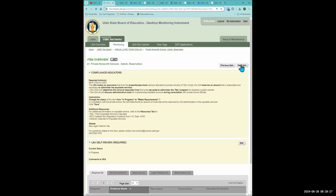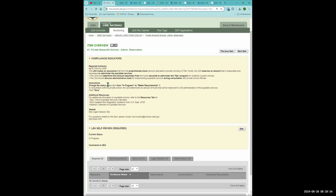And the next item is that new item that I was talking about. So I get your attention, new item for 2024. This item is necessary because when we attended our summer meetings in Washington, D.C. this year, the state of Kentucky shared with us that in their recent federal monitoring visit, they had a finding that because their districts were not setting aside an amount to administer the equitable services, they were not in compliance with the law. So I don't know how many of you set aside an amount to cover the cost of administering that private school equitable services. I have a feeling it's not very many.